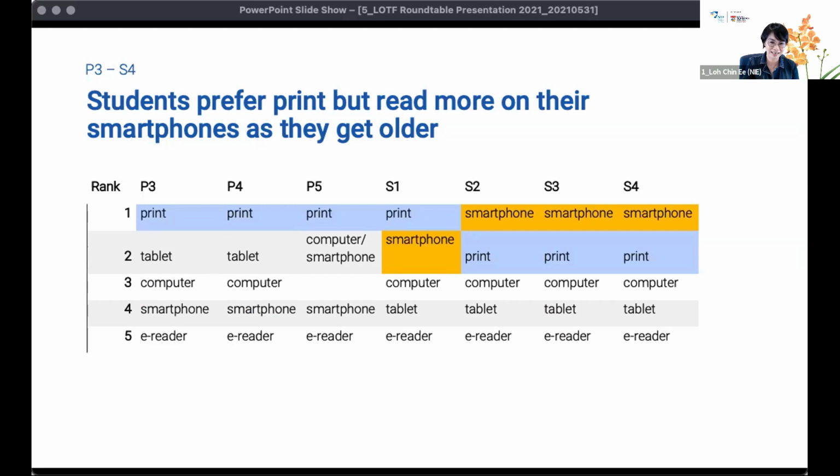Baoqi, please. Okay, so in our surveys, we also asked the participants to rank their preferred reading devices, in which print is also included. As we can see, print is the most preferred reading device from P3 until secondary 1, and then smartphone takes over. This may be because primary school children are less likely to have smartphones of their own, whereas a smartphone is a must-have for teenagers to complete their schoolwork. Computers and tablets are ranked after print and smartphone.